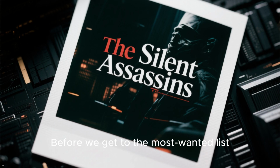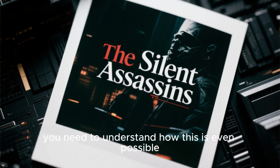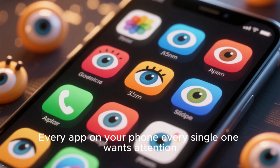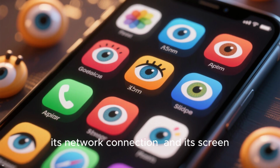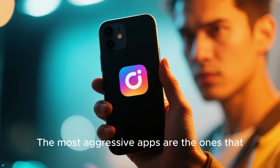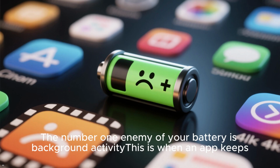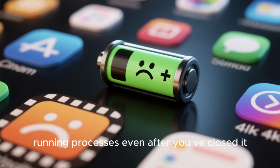Why is this happening? Before we get to the most wanted list, you need to understand how this is even possible. Every app on your phone, every single one, wants attention, and it gets it by using your phone's processor. The most aggressive apps are the ones that demand these resources constantly, even when you've swiped them away. The number one enemy of your battery is background activity.